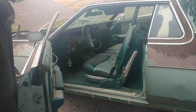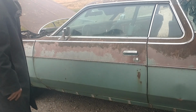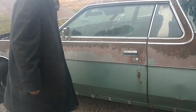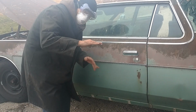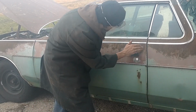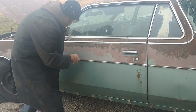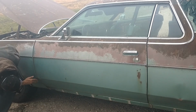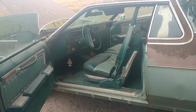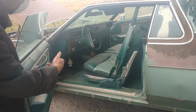Gotta work it in, you know. I thought the frame might be tweaked a little bit, how it sat on that car for 30 years, but you can notice the body lines are still good, which is a good sign. Maybe the frame was a little bit tweaked, but not enough to affect the body lines. And that banging noise already went away, so it's probably just really, really dry. And the interior's looking good, too.